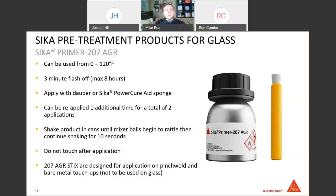Just like with the Activator Pro, it has a maximum time of 8 hours. And were you to exceed that 8-hour mark after applying Sika Primer 207 AGR, it can be reapplied one additional time. So a total of 2 applications are acceptable for the 207 primer. You apply it with either a dauber, or it can actually be applied very nicely with our Sika Power Clean Aid sponge. I missed a typo there. It says Power Cure. That should say Power Clean Aid sponge. My apologies for that.